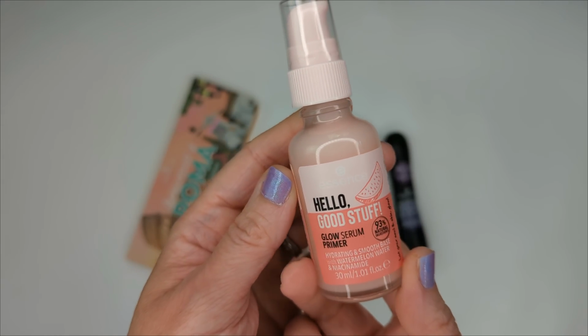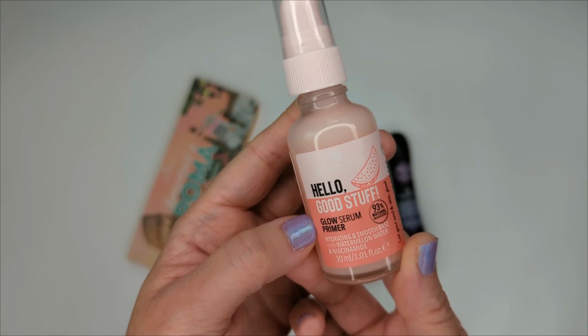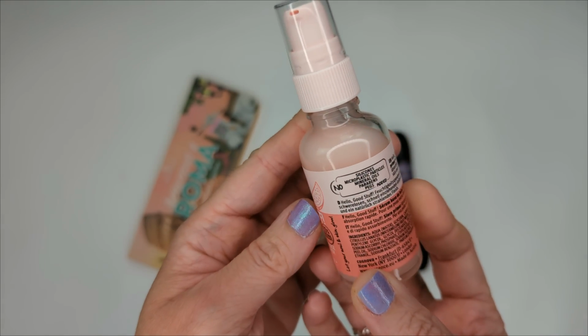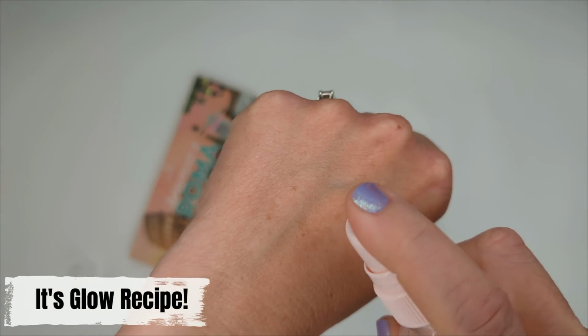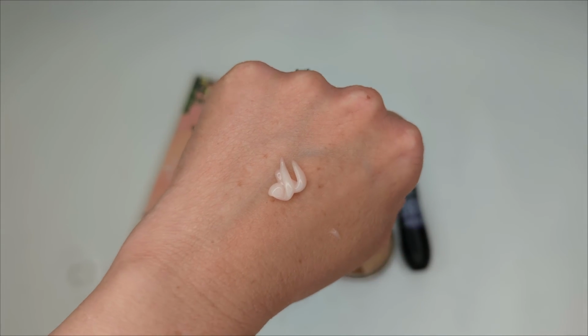I also got this one from their Hello Good Stuff line. This is their Glow Serum Primer. It says hydrating and smooth base with watermelon water and niacinamide. It has 93% natural ingredients. I feel like one of those skincare brands at Sephora, is it Pharmacy, that has the watermelon glow line? This kind of reminds me of that. Let's see.